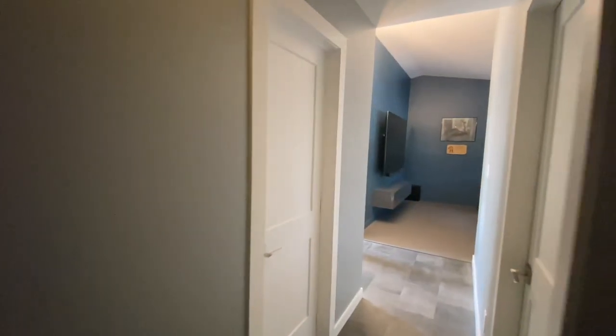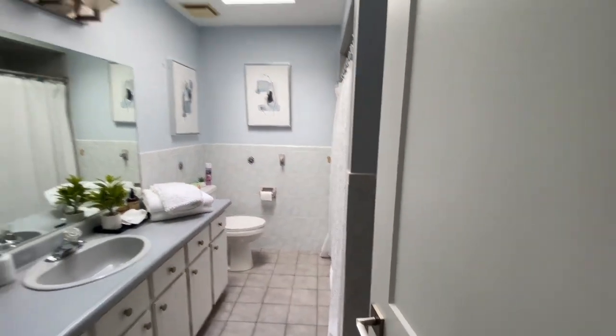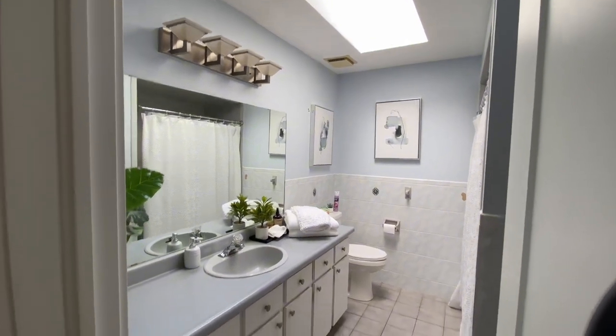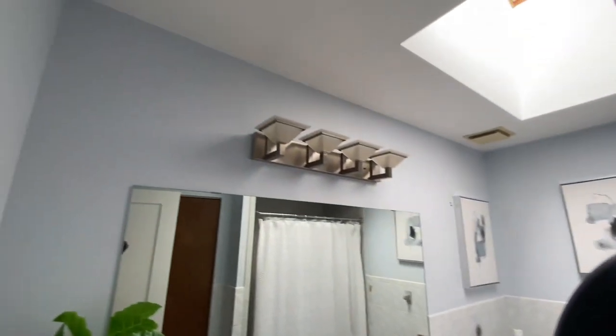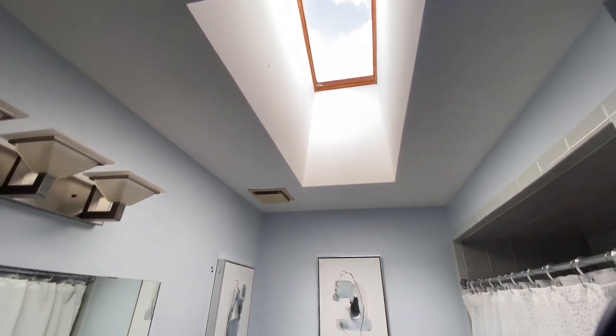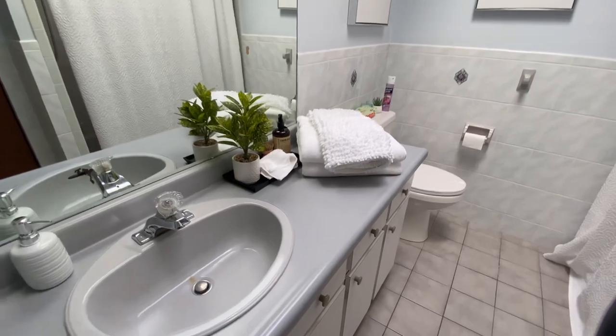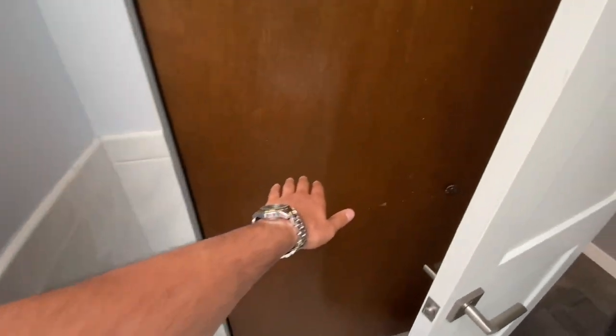And here you have full bathroom. Bathroom is a little bit outdated, but it's not bad. It's taken good care of. I like that you have a window on the top. It looks clean to me. And you also have some storage right here.